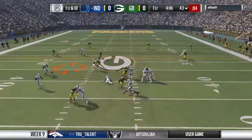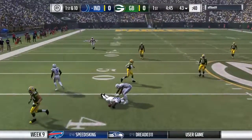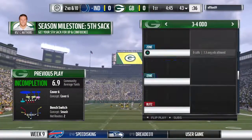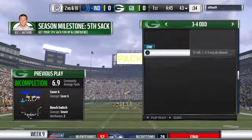On 1st and 10, it's Kessler. And they're not able to hook up there. Incomplete. His tight end, Dwayne Allen, the intended receiver. And that'll bring up 2nd down.